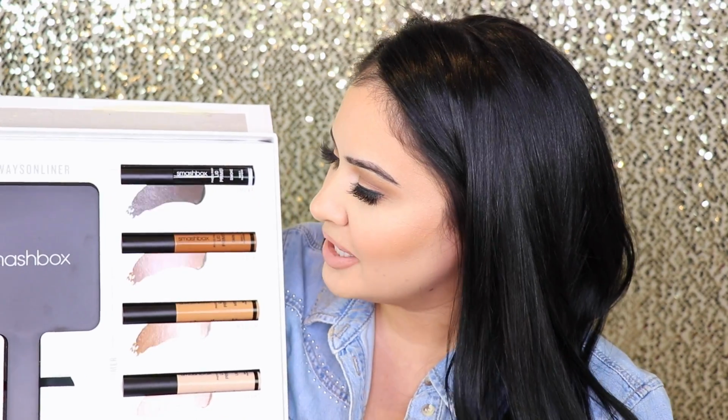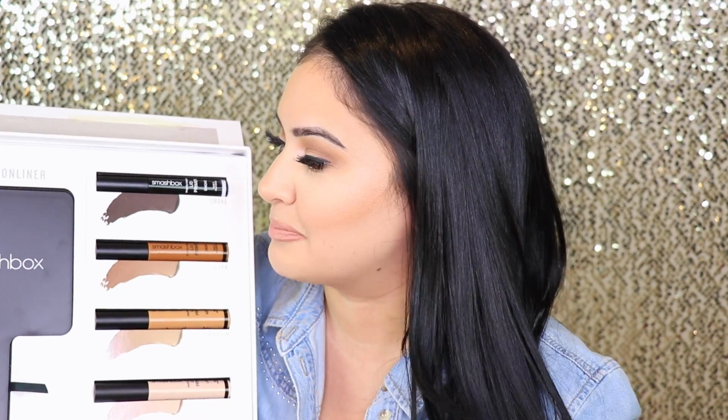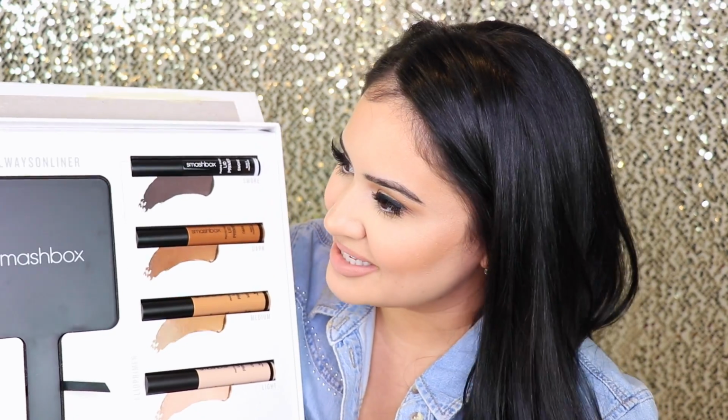It'll make everything pop. So they also sent over this really cute mirror, which I actually do use, especially in my kit. I bring these mirrors along with me so that I can show my clients their makeup. So really excited for this one.